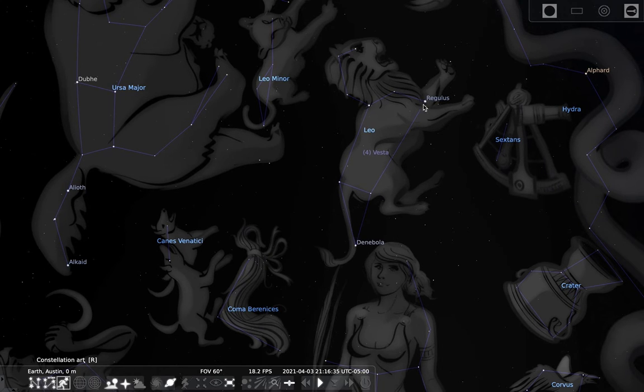Now this star Regulus is pretty bright. You'll be able to make that one out. And most of these stars are pretty bright. Regulus is the brightest in Leo. And you should be able to make those out, and Denebola. You should be able to make that out too.